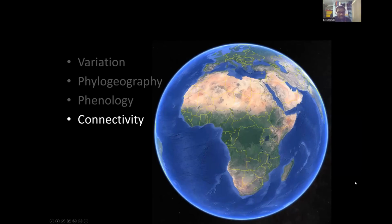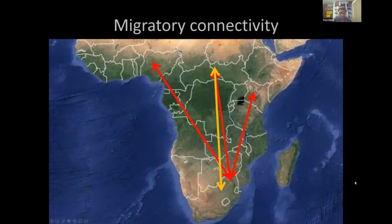Now, lastly, connectivity. Just to bring it home and explain again, in terms of migratory connectivity, there are a couple of examples. You can have weak connectivity where individuals from a particular site, say we pick this site in South Africa, go to different sites. So they disperse, but they all come back to this one site.